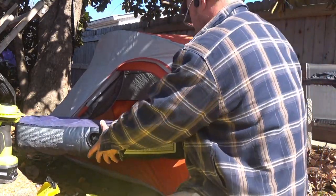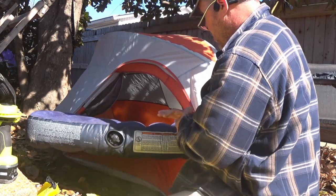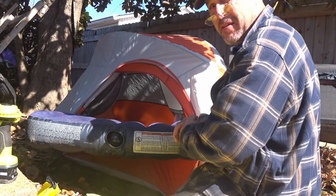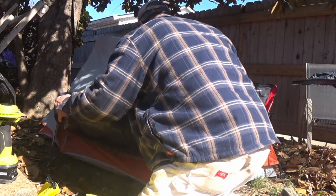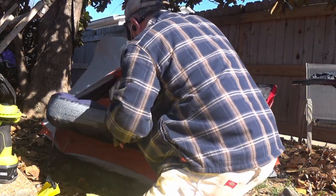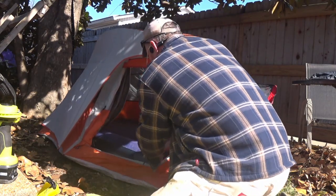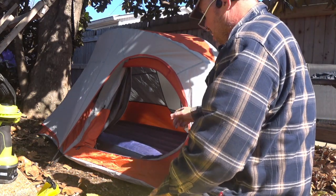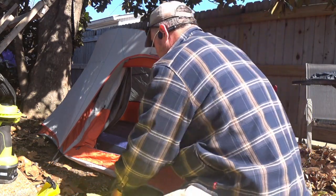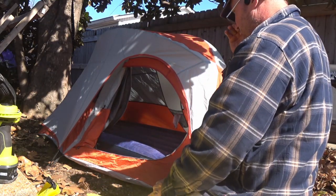Not even a minute. Now the trick with these is you don't want to inflate them too hard, because then they're not soft, then they're hard. Then you kind of ruin the effect. So let's squeeze them in. It does fit in there. There we go. And as you can see, that takes up the whole inside of the tent. There's a few inches right here, so almost the whole tent.